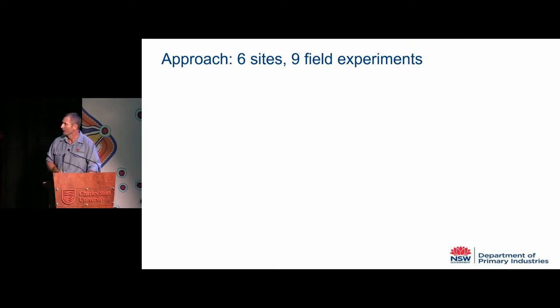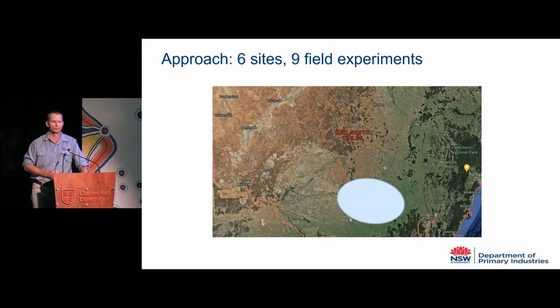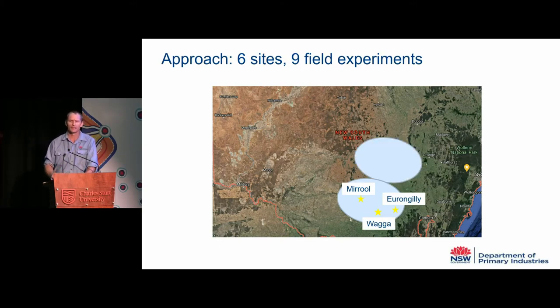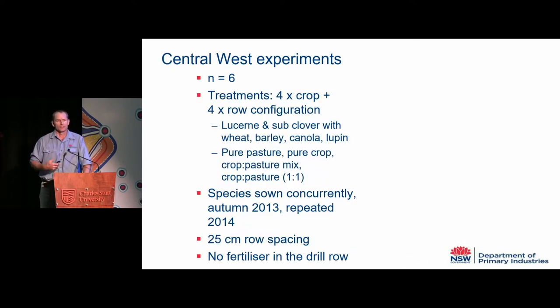So how did we go? We had a large network of field sites, 9 field experiments, 6 sites. We operated in 2 regions. Of course we had the Riverina region, and we had 3 sites in more or less an east-west transect, Urangeline, Wagga and Marrar. And then we had another series of sites up in the central west, so Cowra, Bogan Gate and Condobolin. The central west experiments were a little bit different to the Riverina experiments. So we had 6 experiments, 3 sites.